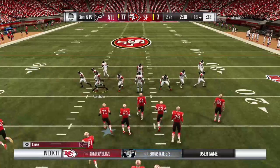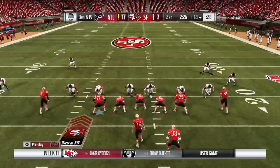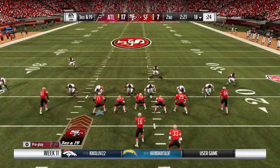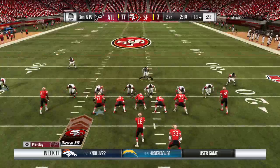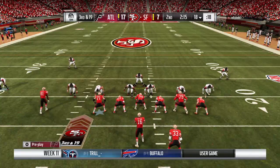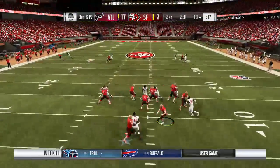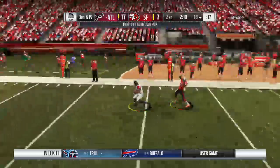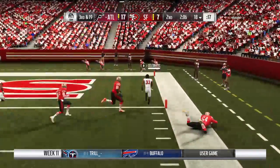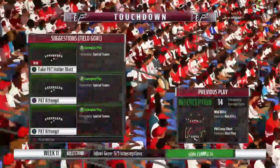And some secondary help here for the defense in the nickel on third and long. They'll set up a throw. He rifles one that's intercepted. Picked off near the 34. And he will score. Touchdown, Falcons.